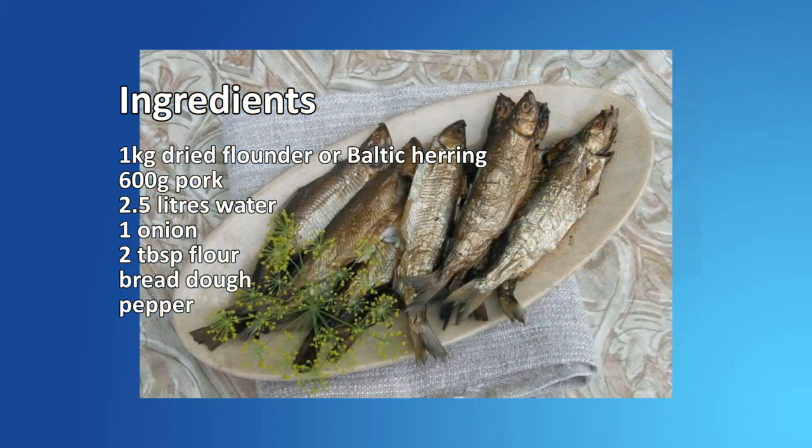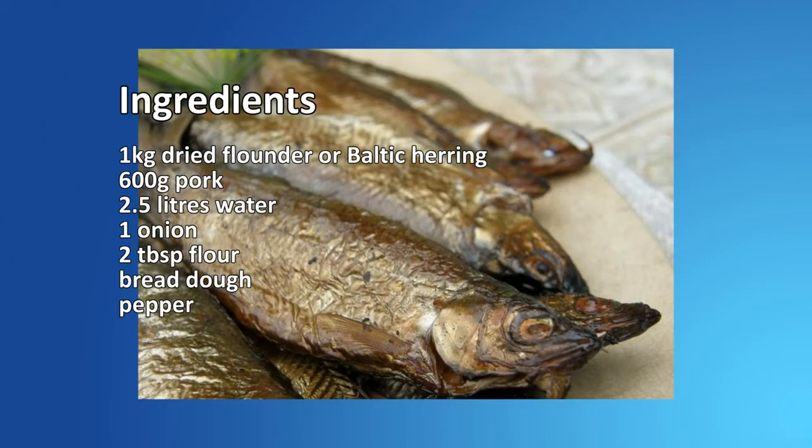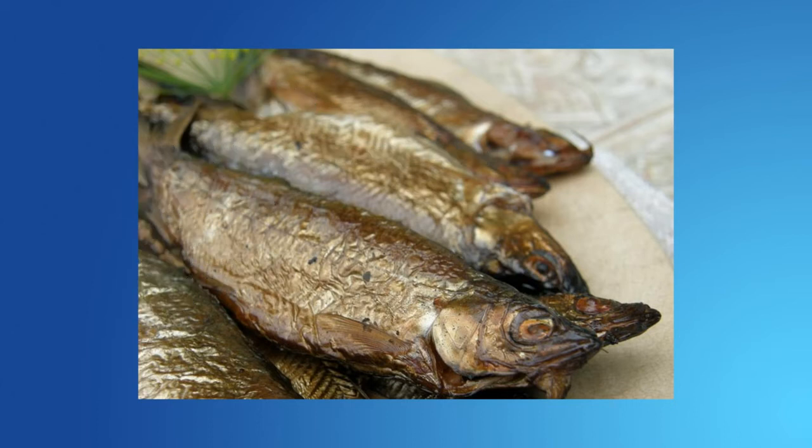Soak the dried fish. Put the meat, slices, fish, flour and seasoning in a pot or casserole dish. Add the water and cover with the bread dough. Press the dough edges well onto the pot so that the steam cannot get out. Put in the oven and roast. Serve with hot potatoes.